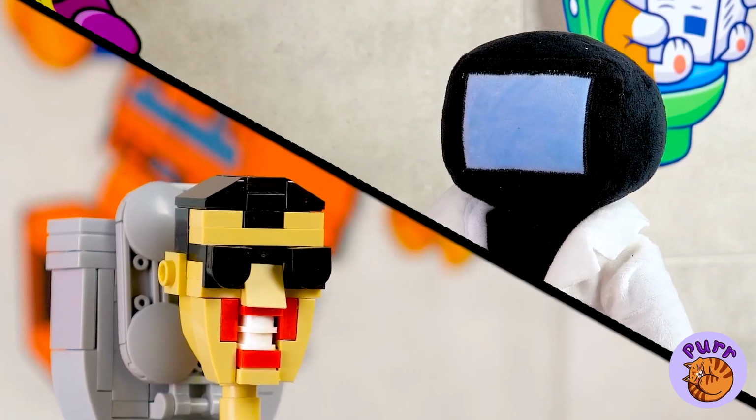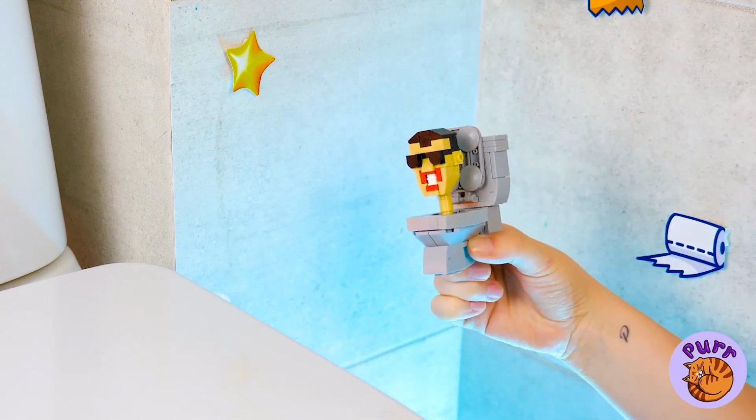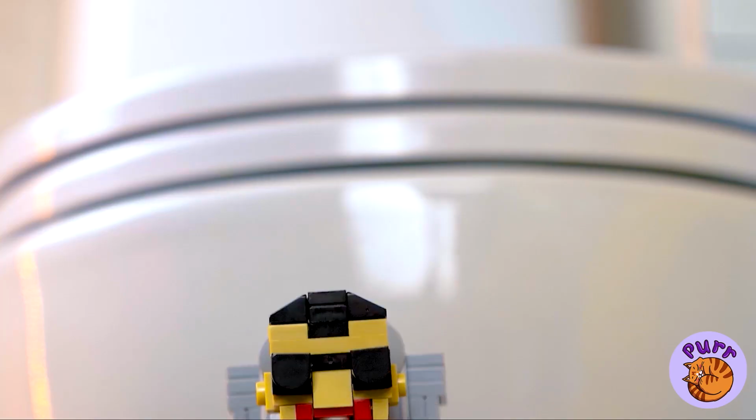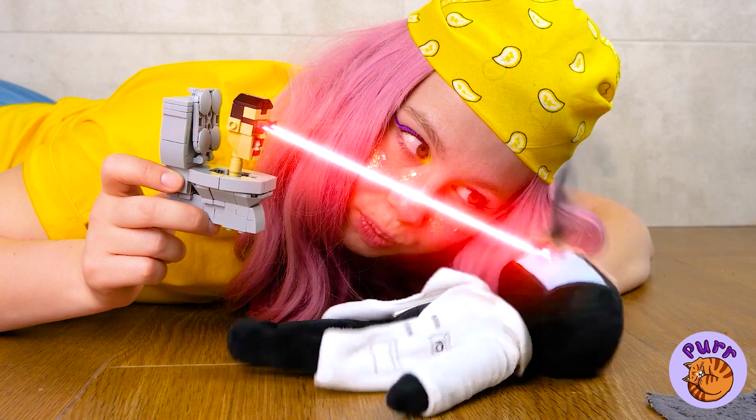Careful, I don't think these two get along. Don't think the fight's over just yet. Especially when there are lasers involved.